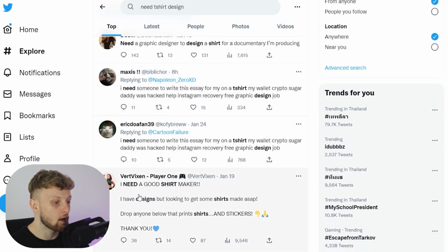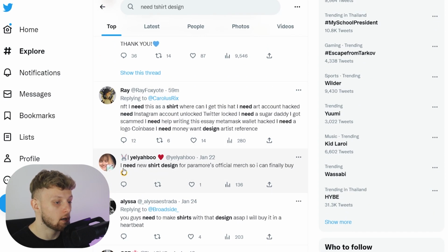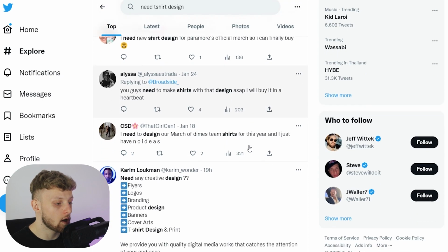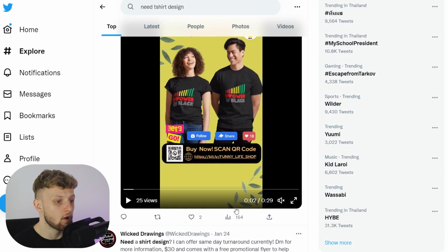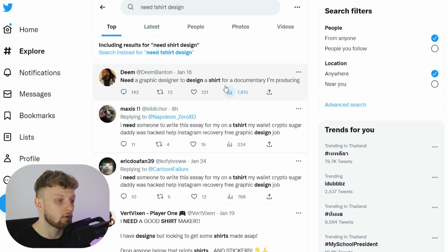These already have designs. And you want to scroll through these. I need a new shirt design. I need to design. You guys need to make shirts with designs. So you want to scroll through these, right? And some of these aren't going to be speaking about the exact thing that you're looking for. But this top one here is a perfect example. Need a graphic designer to design a shirt for a documentary I'm producing.